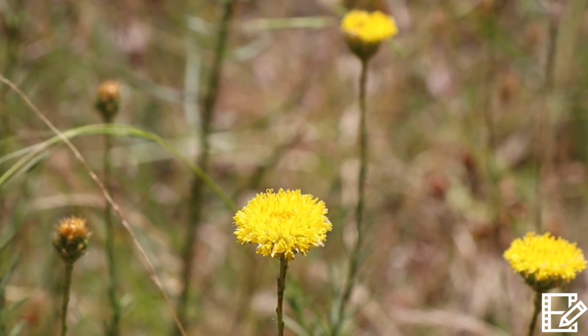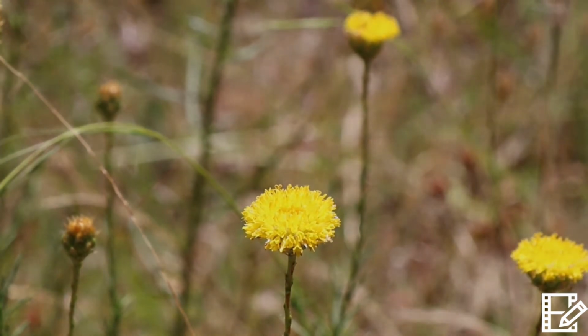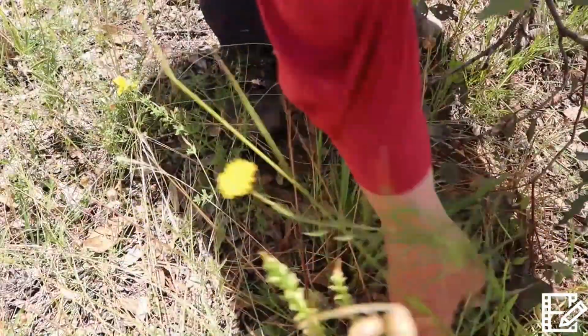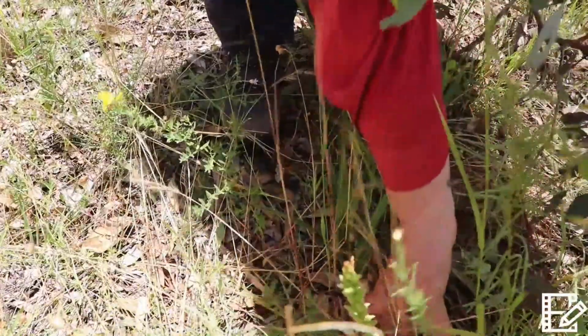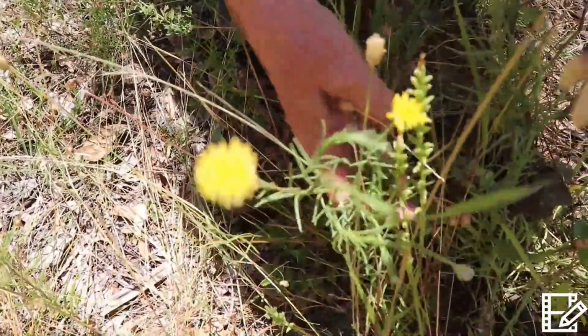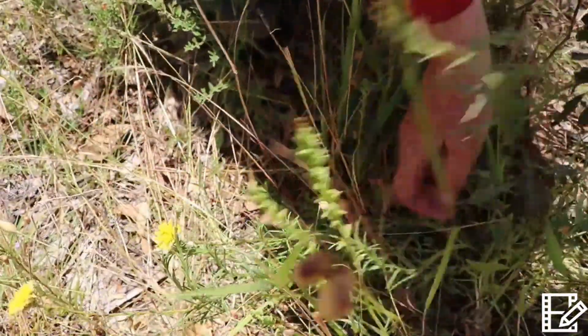There's a couple of rare species here, no other threatened species, although I am certain that there are threatened birds that utilise this site. I have no doubt about that, but we have a couple of rare species. There's a little burr daisy, they're all little things, a tiny little yellow flower.